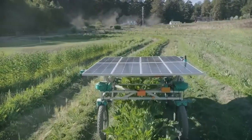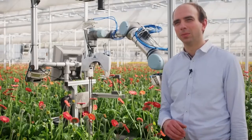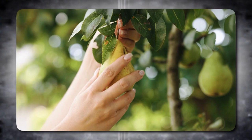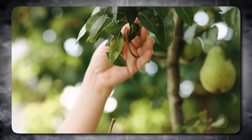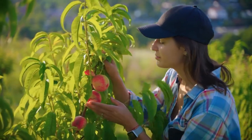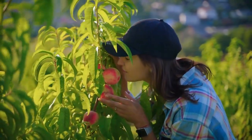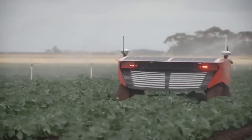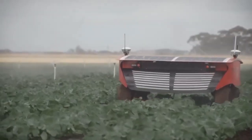But wait, the story doesn't end when the fruits are plucked from the trees. Nope, there's a whole other chapter about what happens after the harvest. Farmers have to make sure those fruits stay fresh and tasty all the way to your fruit bowl, and that means cooling them down, sorting them out, packing them up real nice, and making sure they're stored just right during their trip from farm to store.